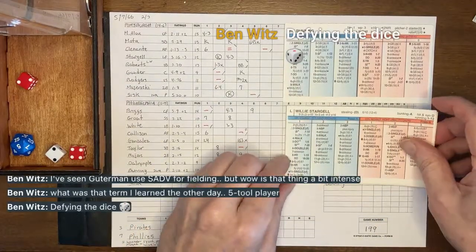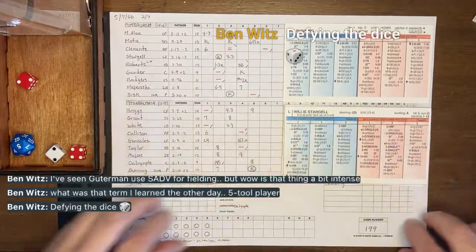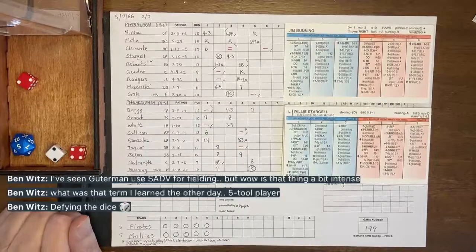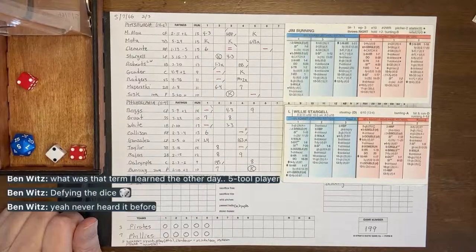Or did you just learn that term, Dan? That's cool. That's very cool. Well, it's been my pleasure to introduce you to both Strat-O-Matic and some of the old-timer terminology.